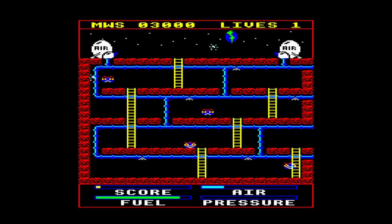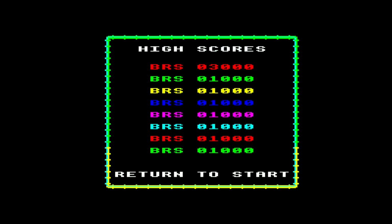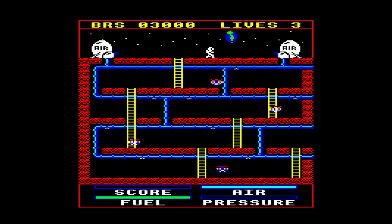There's not much else to the game apart from it's not level based, it's flip screen, okay, but your air does run out and you have to make a decision. It's risk and reward. Do I plug that next leak or do I go back up to the air container and replenish my air supplies, or you'll bloody well die. But it's really addictive, and to be honest, I think it's quite an arcade game on the Electron that didn't exist in the arcades. Yeah, it was definitely good fun.